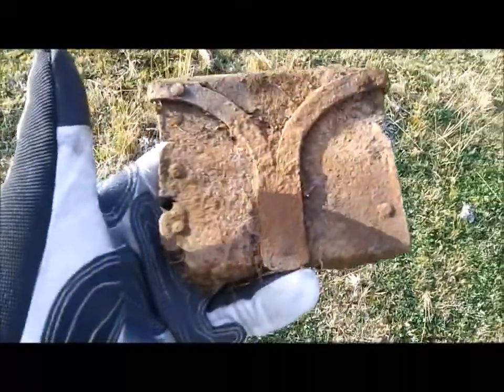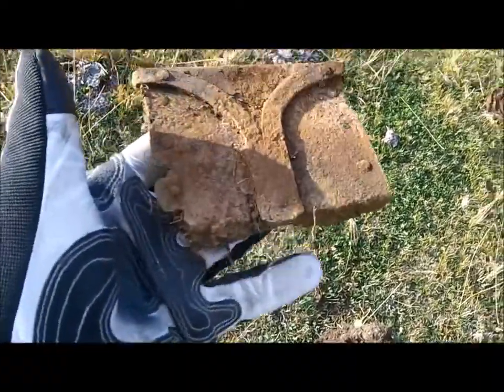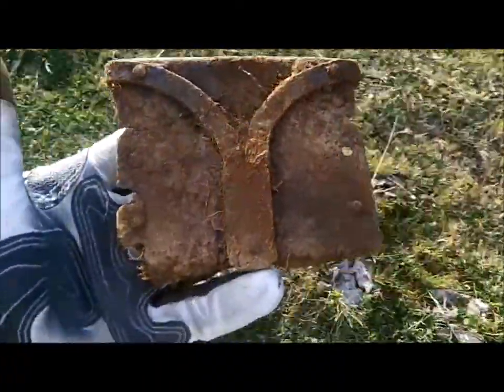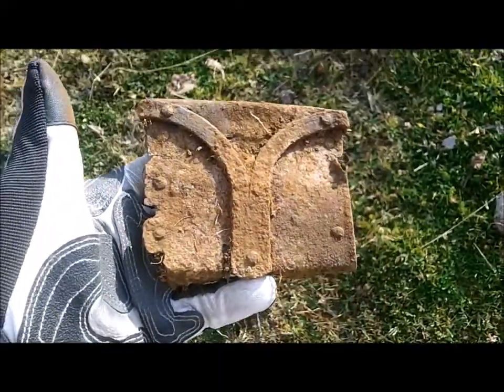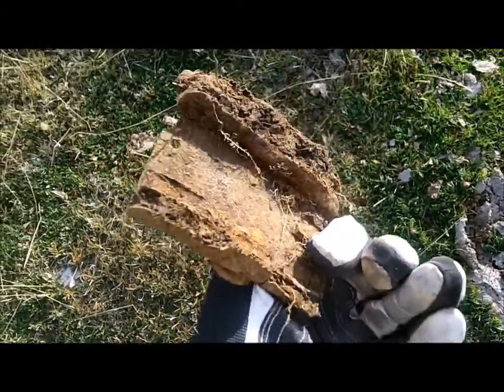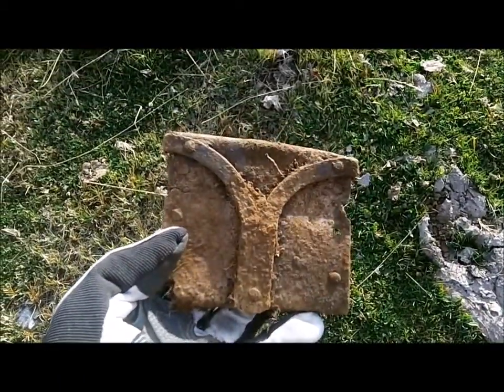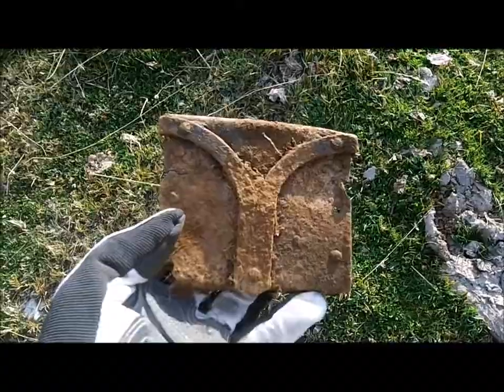Alright, so first decent find of the day. Piece of metal, iron. It's a curry comb. Very cool. Seen better days, but what do you expect? Very cool. On to the next one.